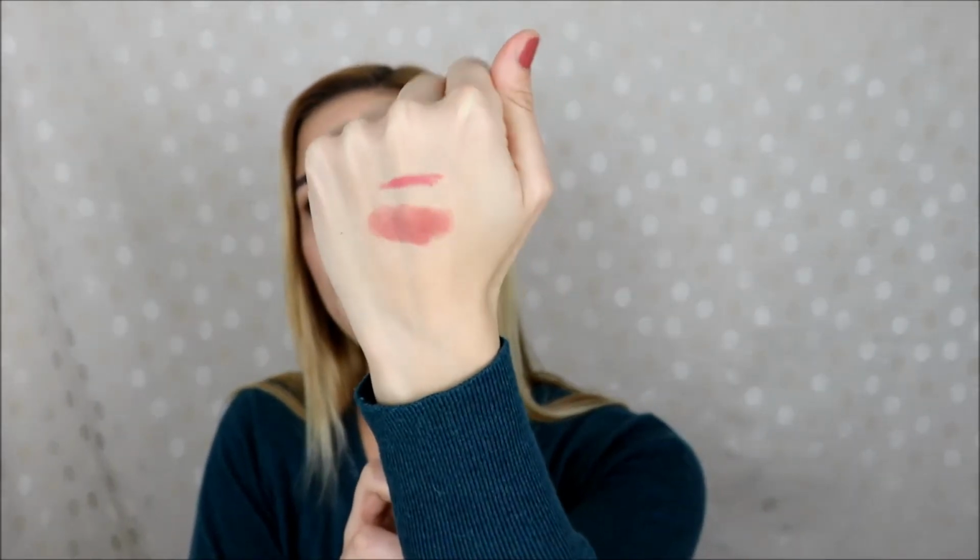Then is my favorite nude lipstick at the moment. It's this one from Essence in the shade 07. It's the one that's on my lips and I'm also using the lip liner that I showed before. Let me swatch this one as well. I think this one has a beautiful, very natural shade that's really similar to the shade of my lips and that's why I think it's so flattering on me. This is how it looks.